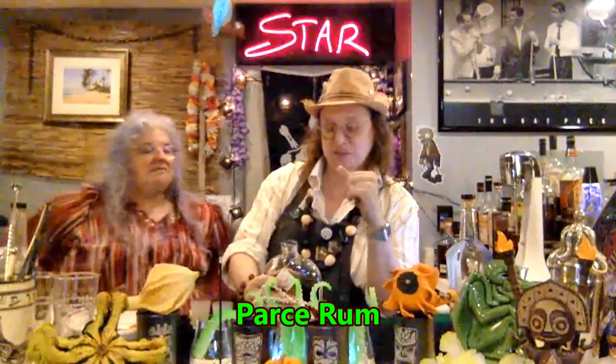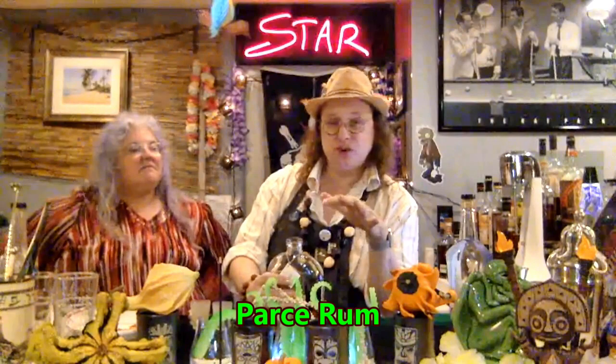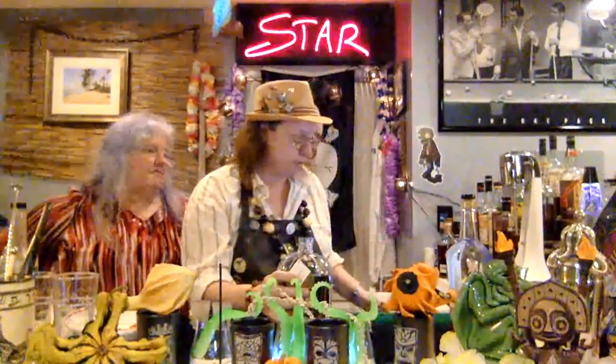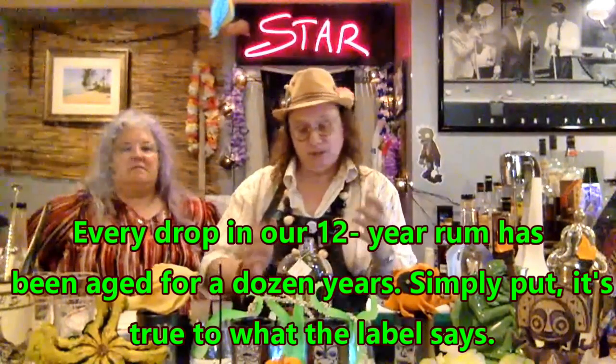We'll see. I'm not sure what the age restrictions are in Colombia in terms of what their age statements could be. Depending on what the rules are for Colombia, they might be able to call it 12-year-old rum just because there's some amount of 12-year-old rum in it. So it could be mostly 3-year-old rum with some 12-year in it, or it could be all 12-year rum.